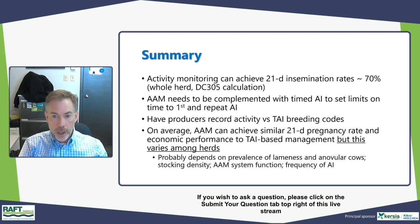So activity-based breeding can take us a long way, achieving insemination rates or heat detection rates probably in the order of magnitude of 70%. So the glass is more than half full, but we need a plan B. There's got to be something in place to ensure that there are upper limits set on time to first insemination and to repeat inseminations subsequent to a non-pregnancy diagnosis. And in most cases, that's going to mean some kind of synchronization program to ensure that cows aren't suffering from semen deficiency. How we actually fine-tune that herd by herd, again, should be a data-based decision.